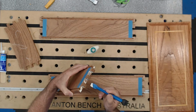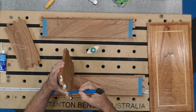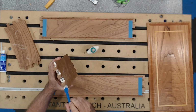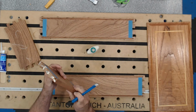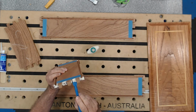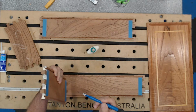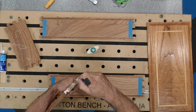I can't hang around too long doing this because as soon as you start putting the glue on, it's going to start swelling the timber. It's moisture. That's all there is to it. And it doesn't matter if I get glue on the outside of the box. It's just the inside I've got to be very careful with.